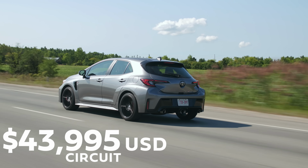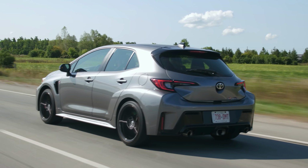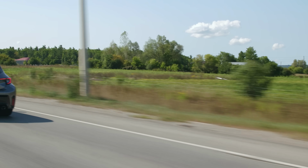And then the Morizo Edition is $59,990 Canadian dollars. Is that special edition worth the extra little bit of torque? I mean, compared to a Core? I don't know. I mean, for future collectability, yes. And for rich people who don't care about money?